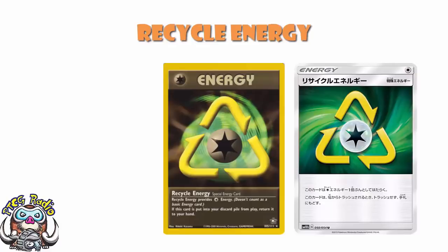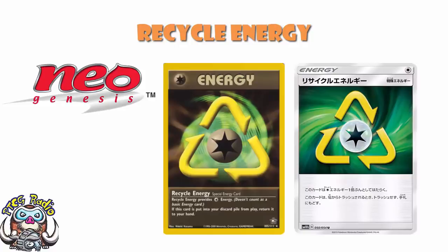Now, the thing is, we haven't had Recycle Energy for a very, very long time. To put it in context, the last time we had this was Neo Genesis, which came out in December 2000. This is going to be coming out in our August set, Unified Minds, which is August 2019, which means it has been 19 years, just under, to get a reprint of Recycle Energy. I don't know about you, ladies and gentlemen, but that seems like a fairly steep wait to me.